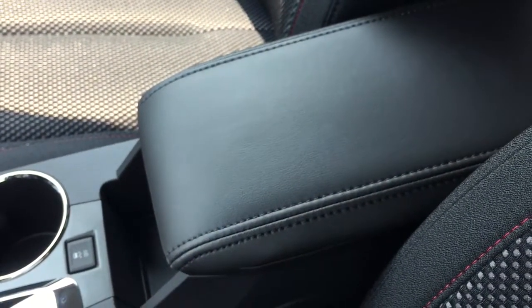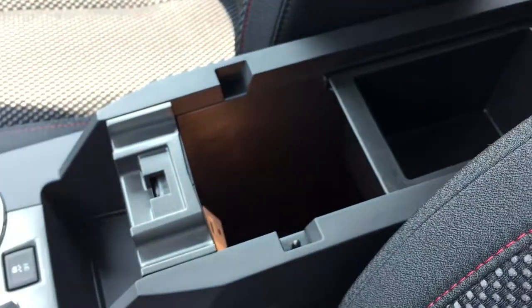Then I have this very nice leather wrap center armrest. If we open that up, you can see there's so much more storage space inside. As well, you have this nice little bin here for storing some smaller items. You can remove that if you wish to have better access to the rest of the space in here.